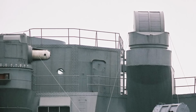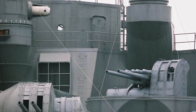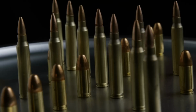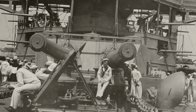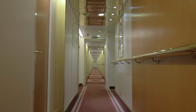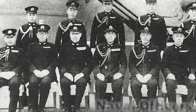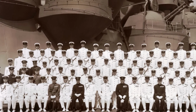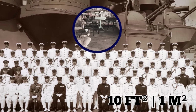The vessel was also armed with more than 150 machine guns, most of which were capable of shooting 220 rounds per minute, and some that could fire at twice that rate. In addition to being heavily armed, the Yamato provided Navy sailors with some of the most comfortable living accommodations of the time, including air conditioning in some parts of the ship. Some of the highest-ranking naval officers lived aboard the vessel, and even the lower-ranking members of the 2,000-man crew enjoyed 10 square feet of living space each.